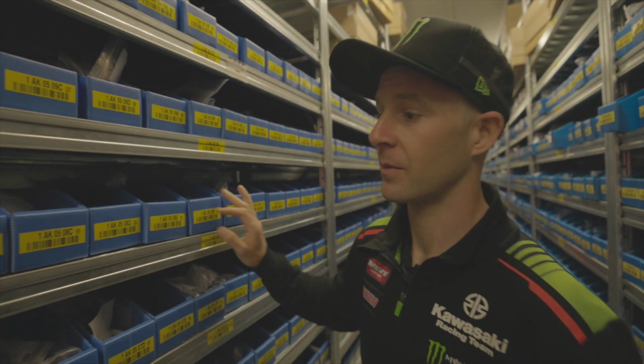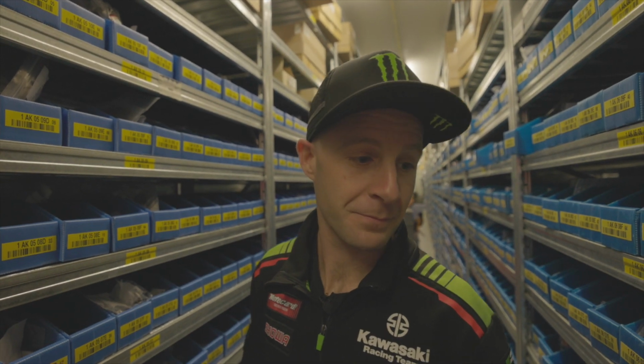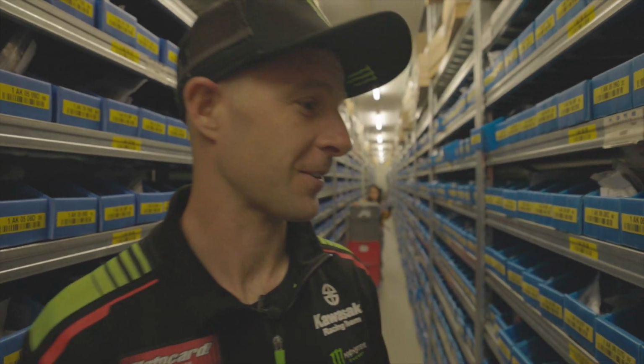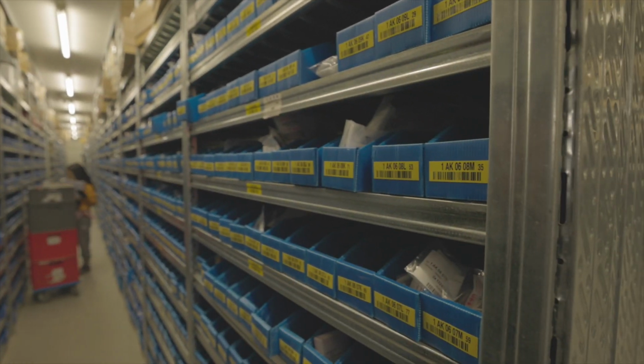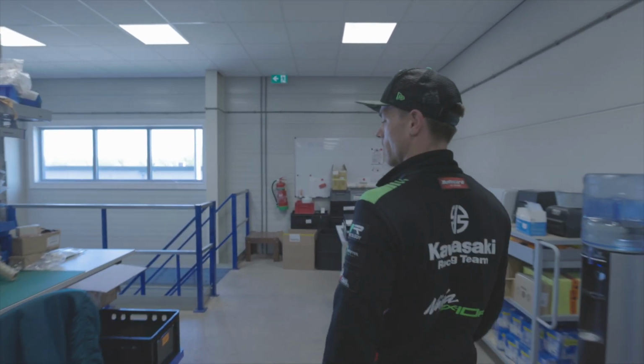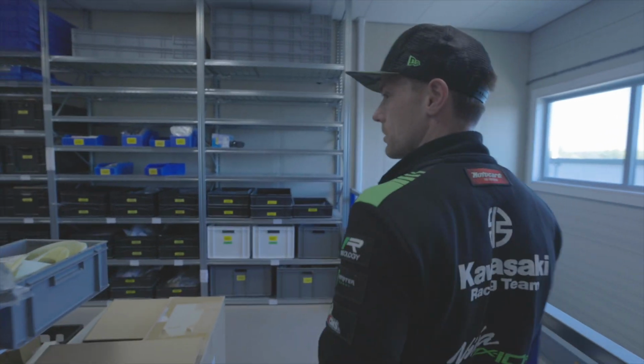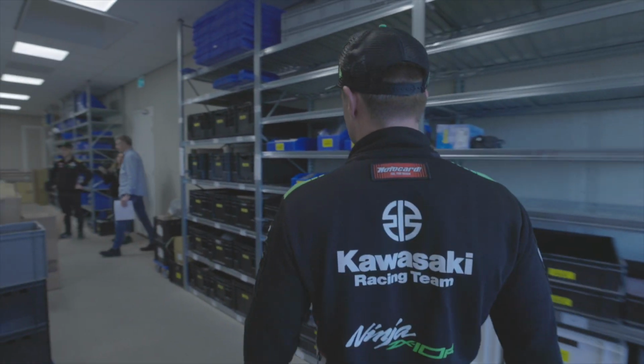Yeah, there's loads of stuff, mate. It's pretty cool, like a motorcycle enthusiast toy shop. But these are customers' orders, so you can't take stuff. I don't really know, guys. I've not been told about this area. It looks like they're processing a lot of the parts that have arrived. I think that's what's going on here.